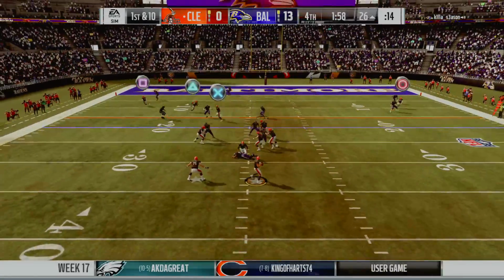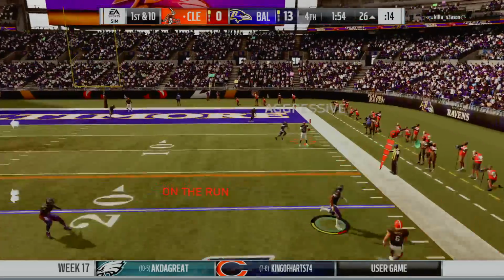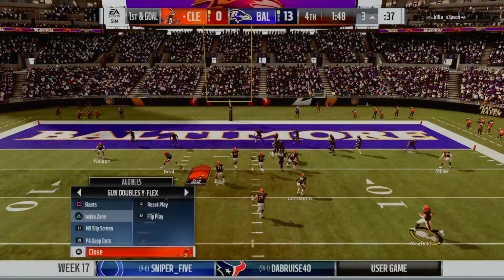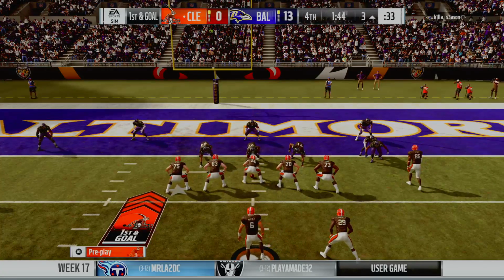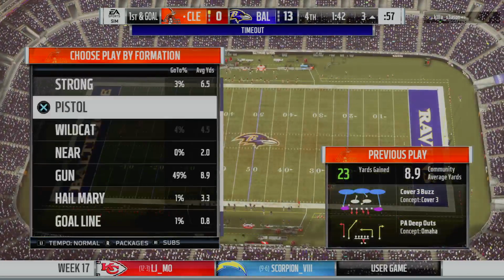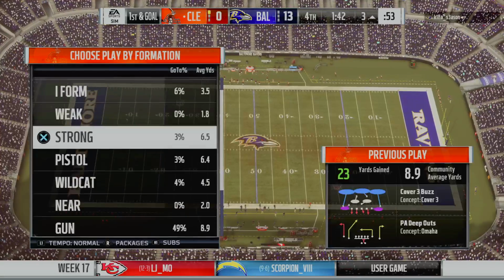Mayfield to throw it this time. Escaping the pressure right. This will be caught inside the 10. And they will eventually get him down, but he's inside the 5 all the way to the 3. 23 yards on the play. Ravens going to use their 3rd and final timeout. And they'll be disappointed to have to burn one there after giving up the first down.